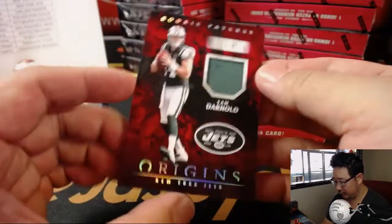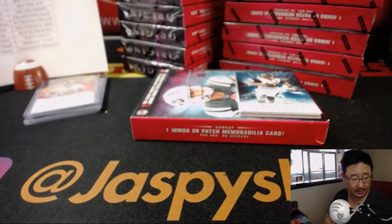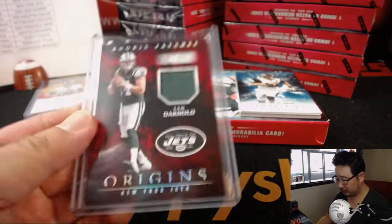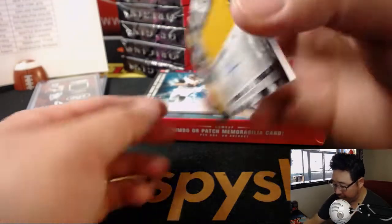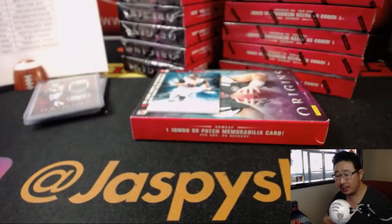Sam Darnold out of 99. Nice relic for the Jets. EA with the Jets. Is he going to start week one? Patch auto is Jamon Moore, 2-color patch and autograph. That's for the Green Bay Packers, Roy, with that one.